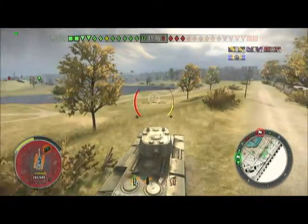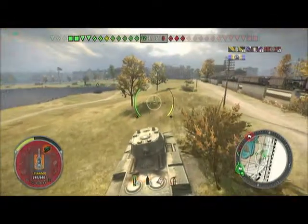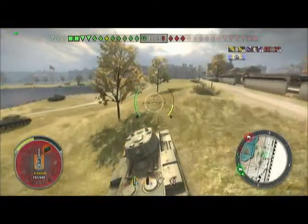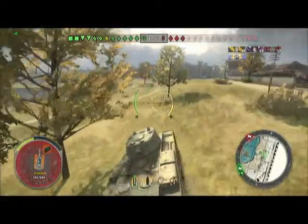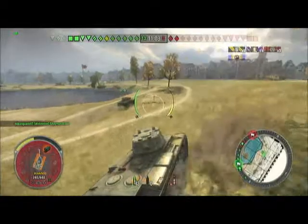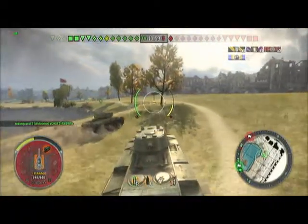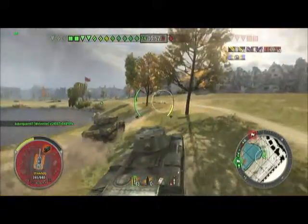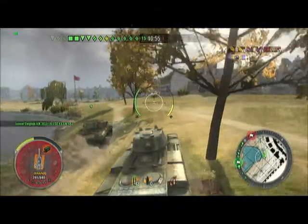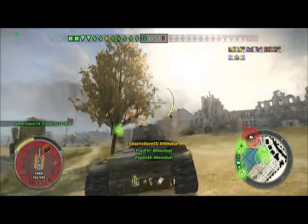Well, this match, it was in the bag. It's 12-3, and I tried to go in, try to capture the base, and even try to destroy some of the enemies there, but they're too far away. I'm not going to get them in time. So eventually, one by one, and I'm with the Ram 2 trying to get into the base, but we got the win, which was pretty cool.